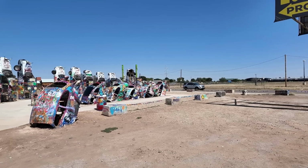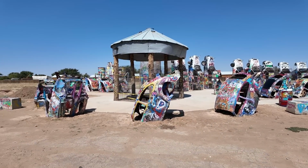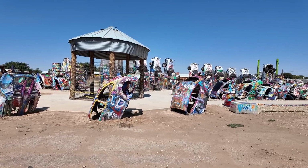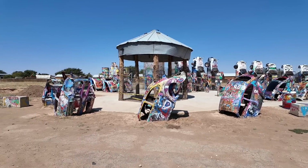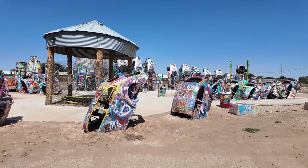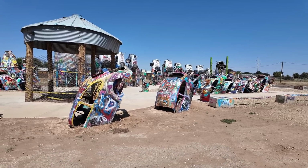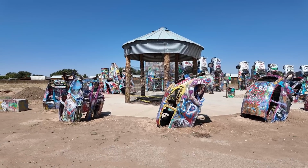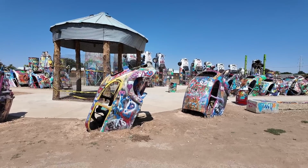And we have landed at the newest homage to the Cadillac Ranch. Well, that's not entirely accurate. It may not be the newest, but it is the newest to be reborn. We are here at Slug Bug Ranch. Now, the original Slug Bug Ranch was a few miles away in Conway, Texas, but for whatever reason, they have relocated it back here to Amarillo, closer to the original source, closer to its spiritual inspiration.